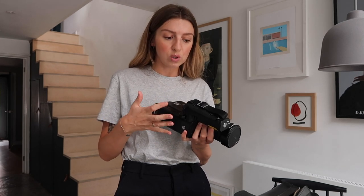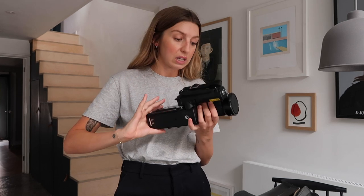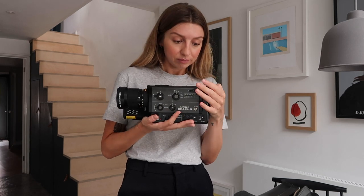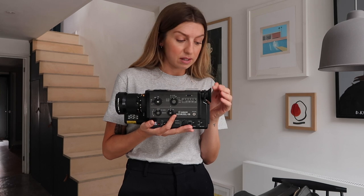So I managed to get this on eBay for quite a good price, actually. I think I bought it for $280. No one else bid on it whatsoever. It is the Canon 1014 XLS. I think this was one of the last Super 8 cameras that Canon made, so it's kind of like the top spec Super 8 camera that you can get pretty much. I know there's been some talk of Kodak releasing a new Super 8 camera, but I don't know what's going on with that. Anyway, I looked into it and the price of that is potentially going to be through the roof. So yeah, I got this on eBay. Was very lucky, no one else was bidding on it, and I'm chuffed with it.